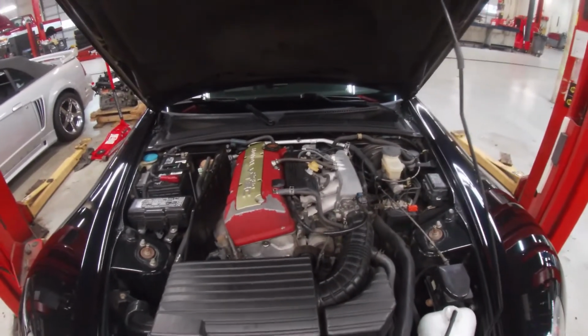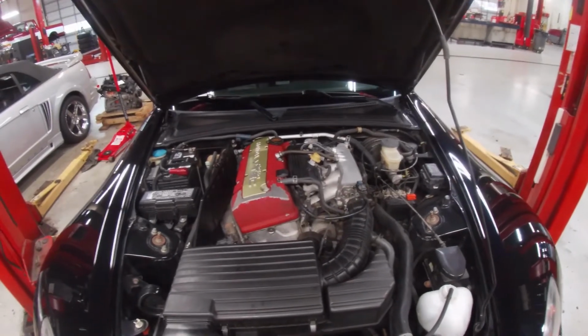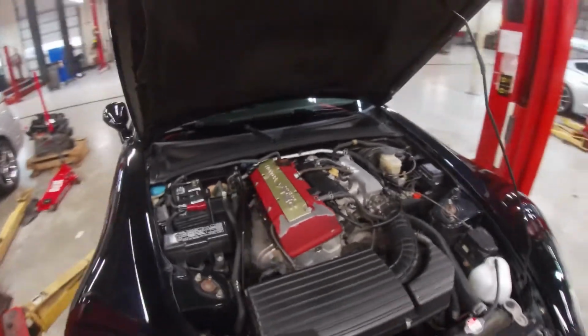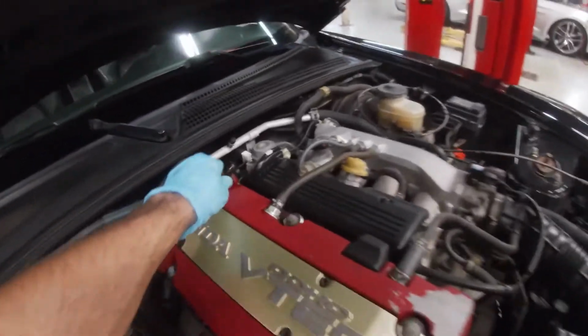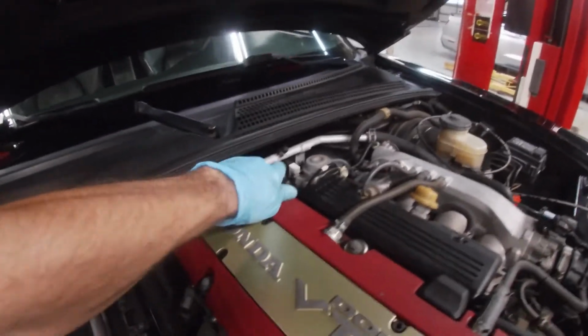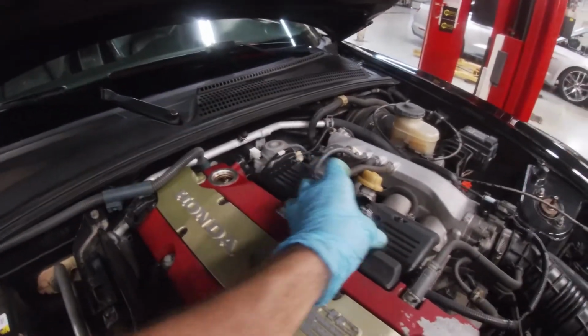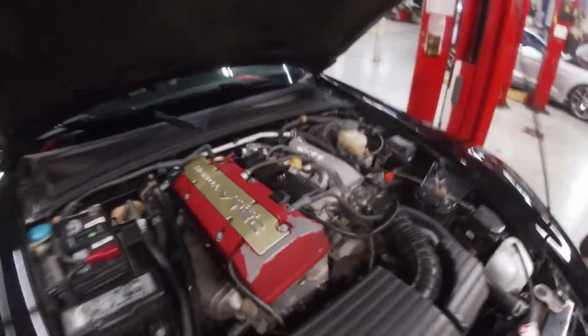So we've already checked the oil level. It's good, but it's only been in there for 1,000 miles, so that's expected. Next thing we're going to do is remove the fill cap, which is on the back here of the engine. You just want to remove that to allow a good even drain when you pull the drain plug.